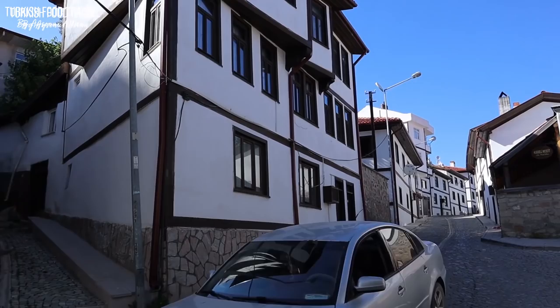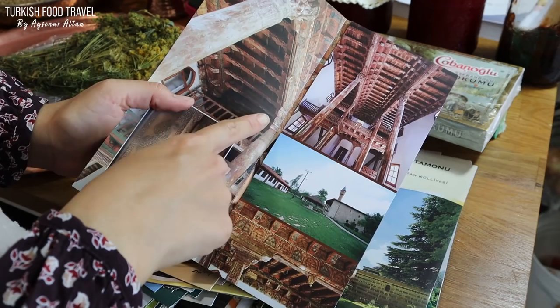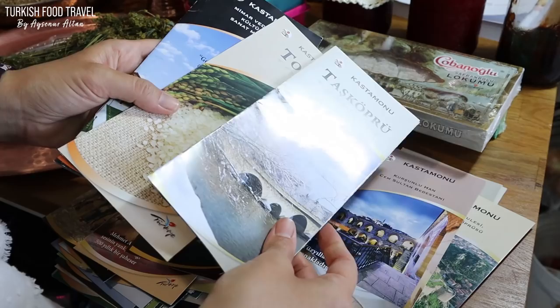Nasrullah Mosque, Mahmut Bey Mosque. This is also an interesting mosque. It's made from wood and doesn't contain any nails. It's a different technique from old times. It's very old, from the 13th century. I haven't seen it yet. Taşköprü, we filmed a vlog with Erkan Davulcu.